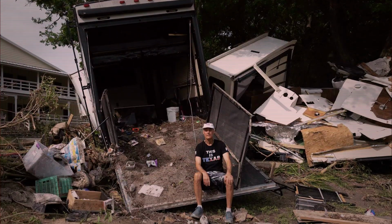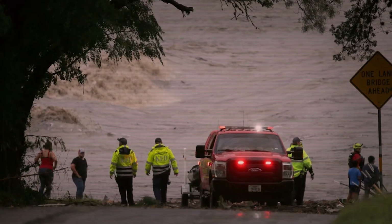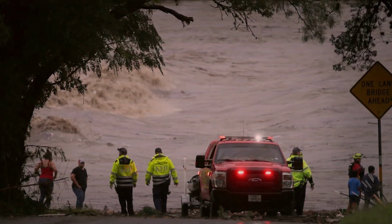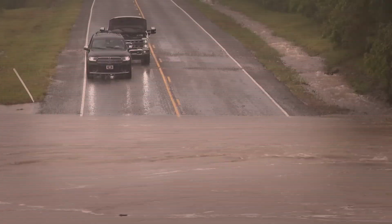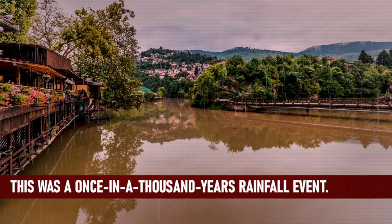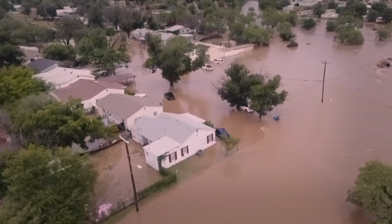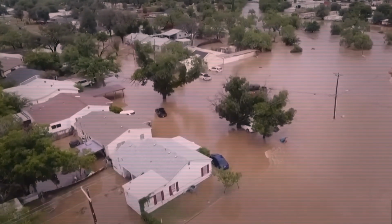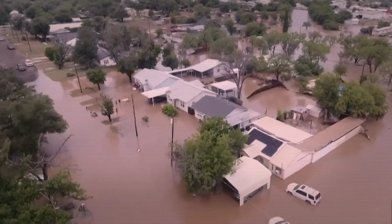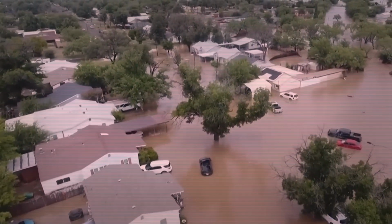Up and down the river, RV parks and vacation cabins were destroyed. Families celebrating the 4th of July were swept away. Across the county, 117 people died. In 6 hours, some areas received 20 inches of rain. The Weather Service calculated this was a once-in-a-thousand-year rainfall event. Except, meteorologists couldn't explain why the storm had stalled in one place for 8 hours, why it produced rainfall at hurricane intensities without a hurricane, or why it concentrated so precisely over one specific river valley.